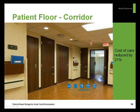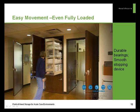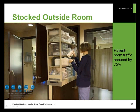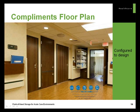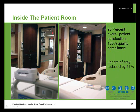Here's a patient floor corridor. This solution reduced the cost of care by 21%. You stock this decentralized nurse server in the corridor. It pulls out and you stop. It reduces patient room traffic by 75%, thus reducing infection. Then, from inside the room, you can access the items. This reduced the stay of patients by 17% because it helped reduce infection in the hospital.